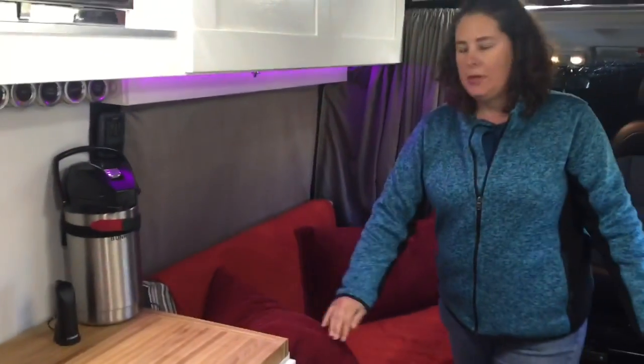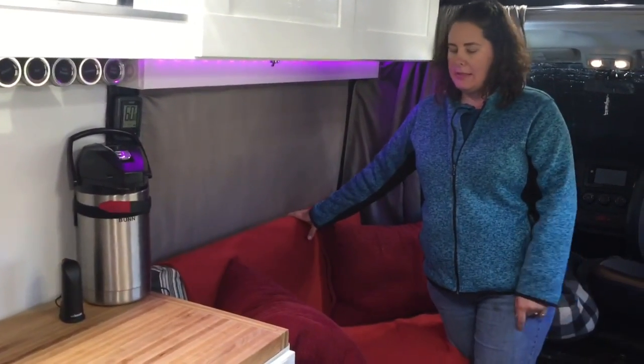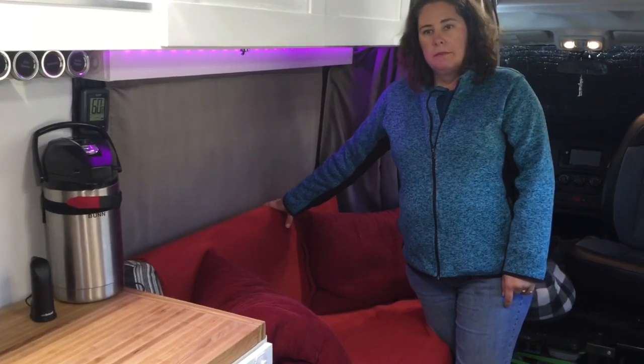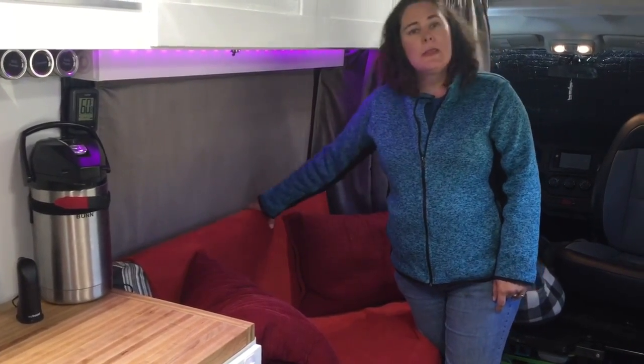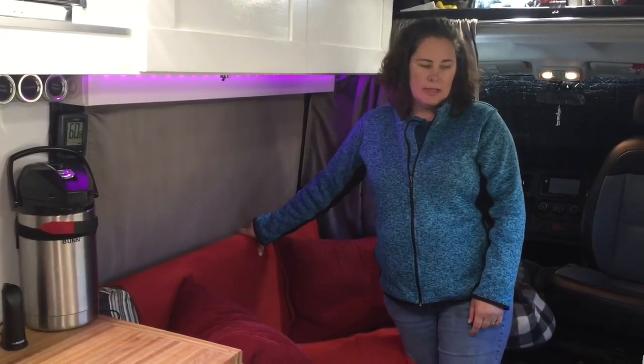In fact, in our first build, we weren't going to have this couch, but we decided we needed a place to sit, and we're so happy that we did that. It's comfortable for 2 people. And occasionally I'll sleep on it. Rudolph was supposed to sleep on it, but he pretty much insists on sleeping in the bed with us.